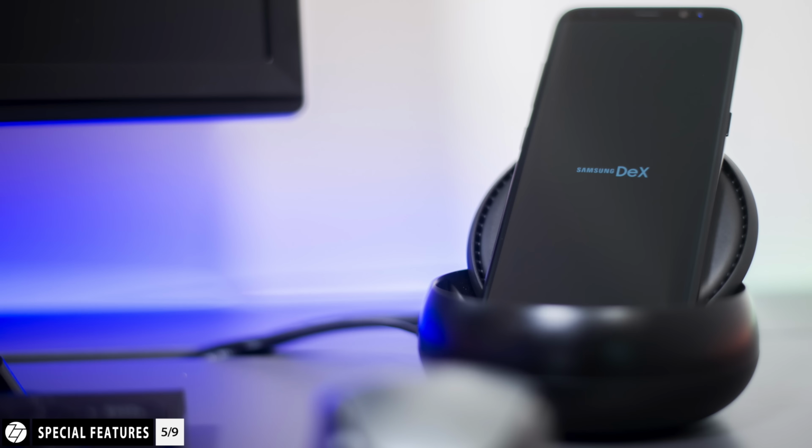But other than that, we've seen some leaks that the Samsung DeX dock might be improved with a second generation, but other than that, no new major features coming to the S9. Okay, so what about the storage options?